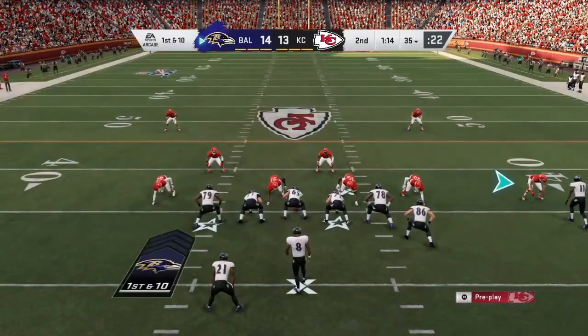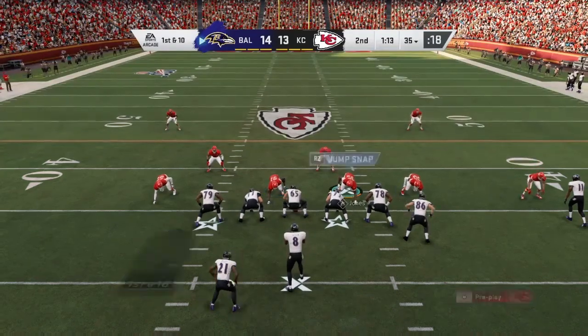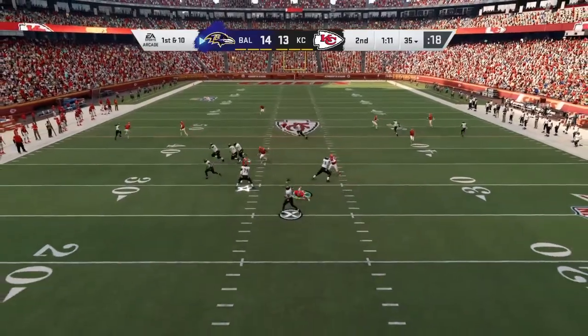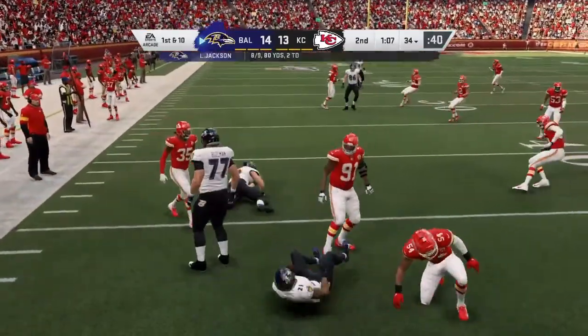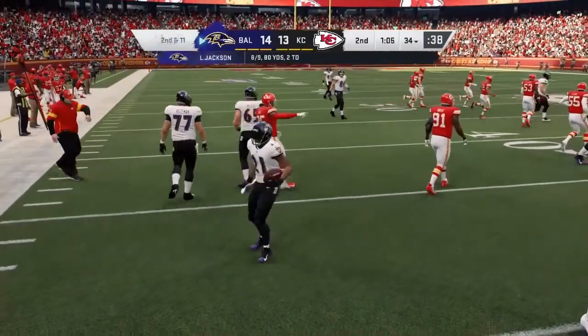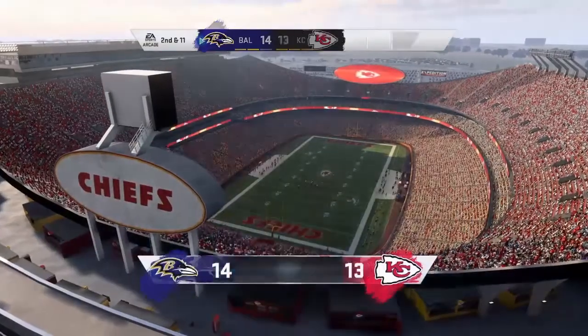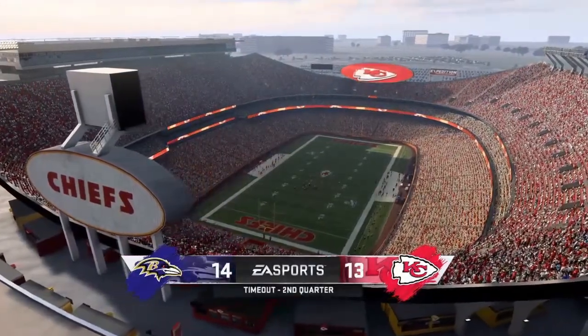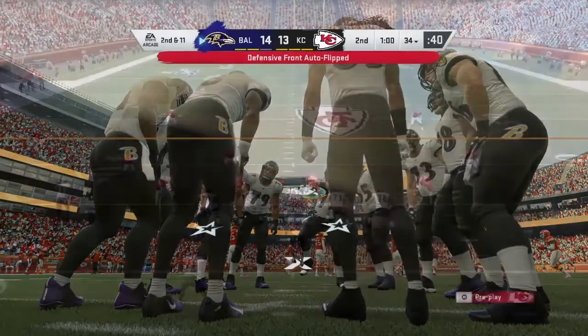Still more than a minute to go, so you know, there is time if they want to mount something here. Not only time, but they have 3 timeouts at their disposal as well. So that changes everything that you're doing here. Without those timeouts, you can only work the sidelines hoping to get out of bounds. Here, the middle of the field is still available because you can call timeout and regroup. Now the Ravens going to use one of their timeouts as they'll stop it with exactly a minute to go before halftime.